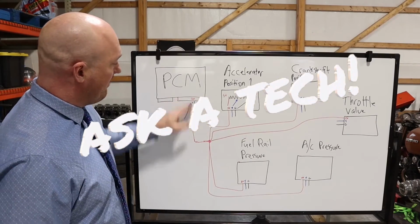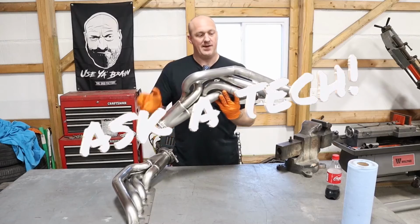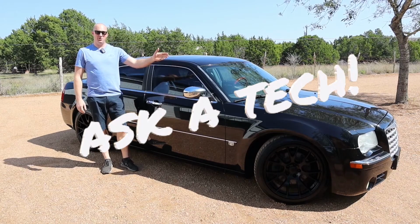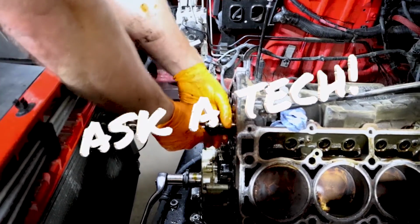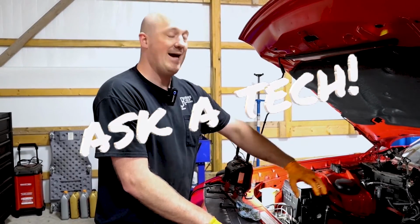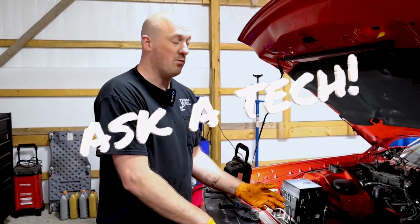Power is coming directly from the PCM. I really like the look of it with it kind of wrapping around. The Hemi engine is running like it should. We got the thing dropped. If you have an engine that has the MDS solenoids in there, this is definitely a step you'll want to take.